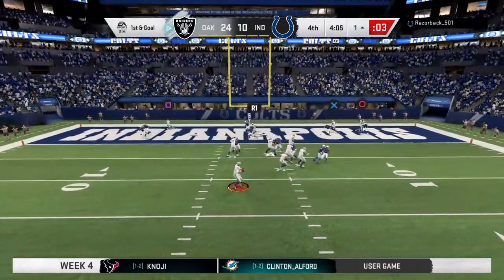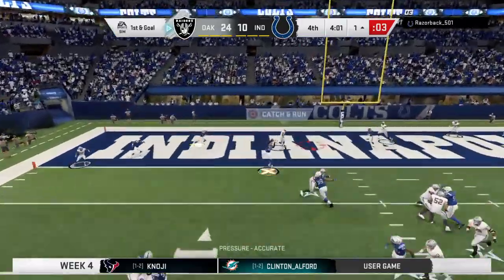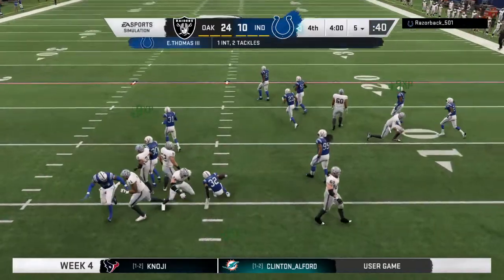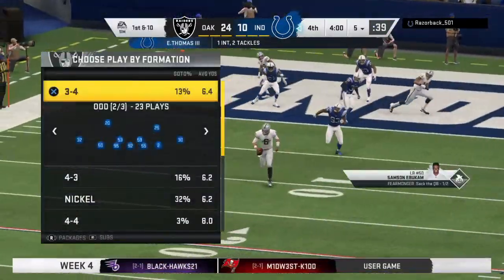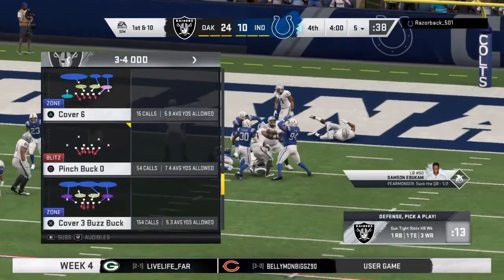From the gun, Jackson. Forced out to his left. And intercepted. Maybe the turning point they need. It's the former Seahawk, Earl Thomas. And a big turnover there as his guys will get the football back.